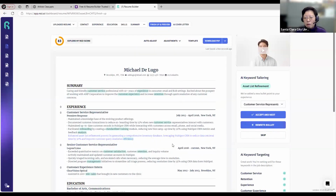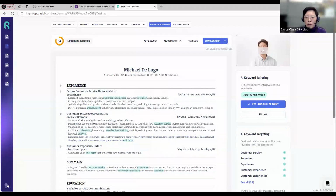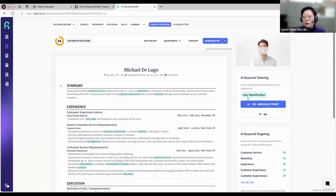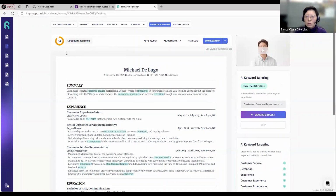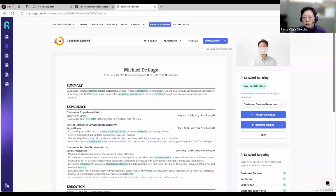Also, please remember, always verify the information automatically generated, and you want to make it real and true to your own experience. That's very important. So after it generates, I accept it. And in the meanwhile, you can see on the left corner, the RESI score is improving because it matches the job posting better.